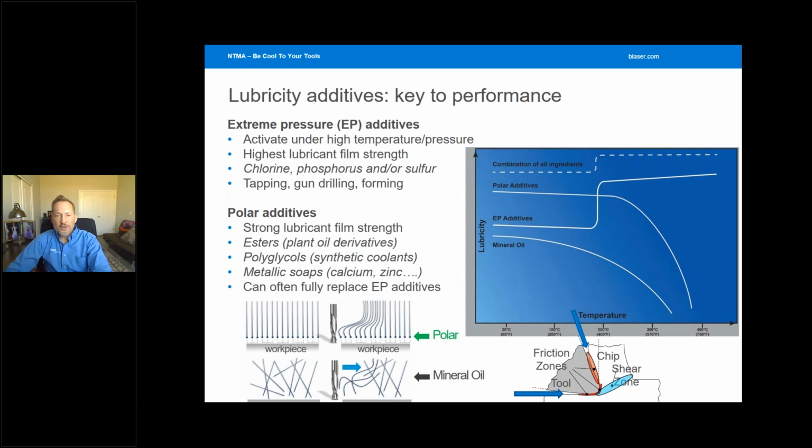So customers that want sulfur-free, chlorine-free, phosphor-free cutting fluids, it's more challenging now to come up with a formulation that's going to give you the same type of performance. That being said, the polar additives are very, very good. We've come a long way in developing products that can perform sometimes even better than the products with EP additives. So it really depends also on the application.